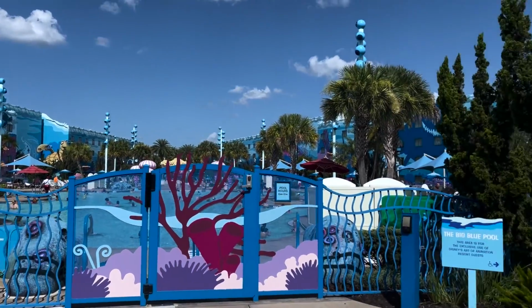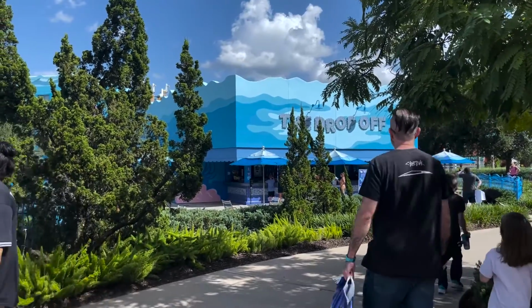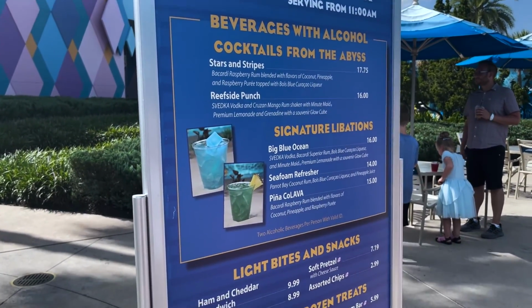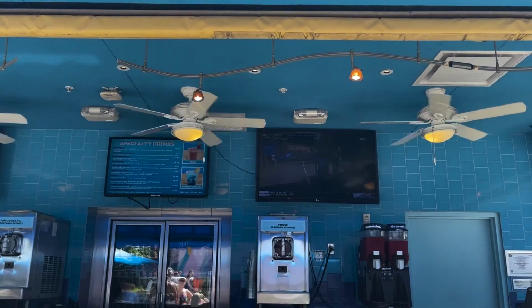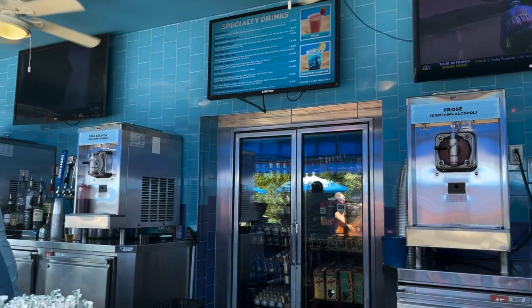And one more thing before we head inside the pool, this is also where the pool bar is, the drop-off. Here at the drop-off, starting at 11 a.m., they have a few signature drinks like the Big Blue Ocean, the Seafoam Refresher, and you can also get things like Mickey Premium bars. They also have frozen cocktails here as well. They also have some bottled beer and draft beer as well.